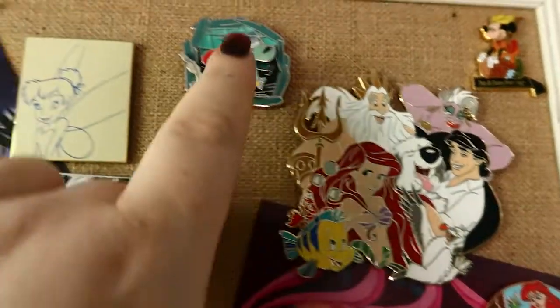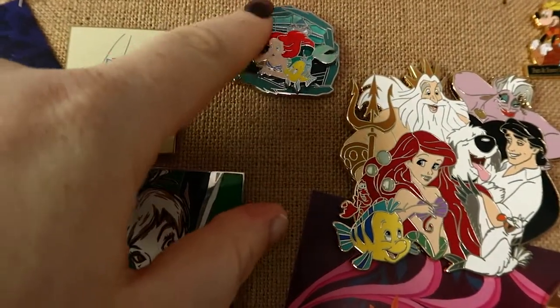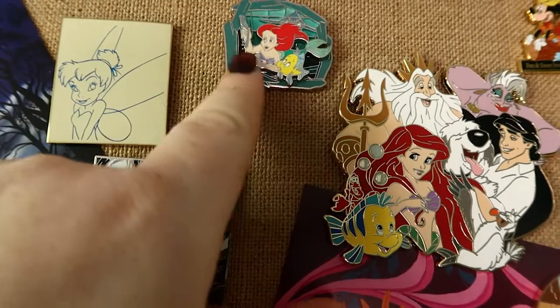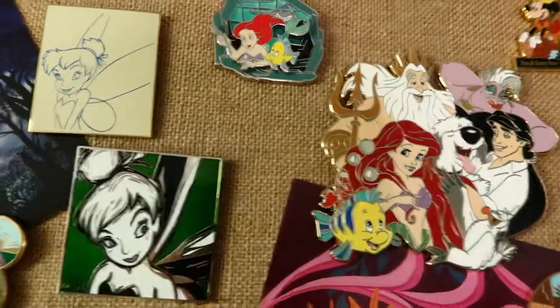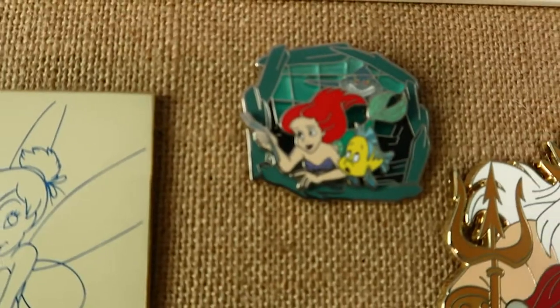Very cool pin. And then this is the other one I was telling you in the series that I picked up at Disneyland that has Ariel and Flounder running from the shark. So I really like that one.